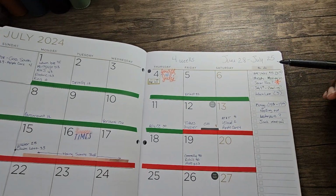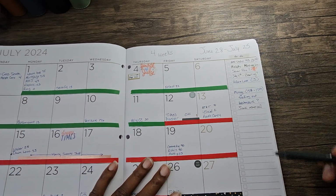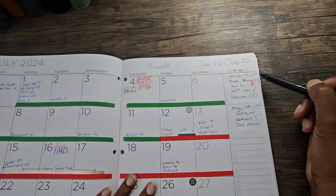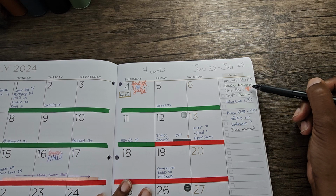And again, this is one of the things that I like about this monthly view on this calendar: there is that running to-do list over here. And so we'll talk about that. Actually, we can talk about that now. So AMC Stubbs, talked about that. The fact that Micah's moving in, talked about that.